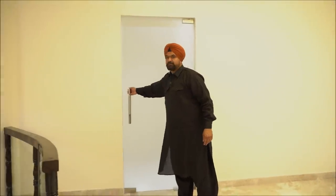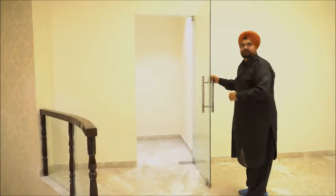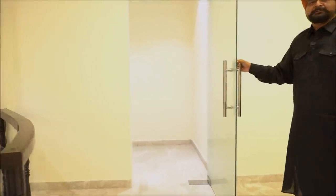Pantry has been created here. You can use it as a store or a pantry. I think you can just have a look inside. Small storage space or a pantry or anything, this can be converted into a space of your choice.